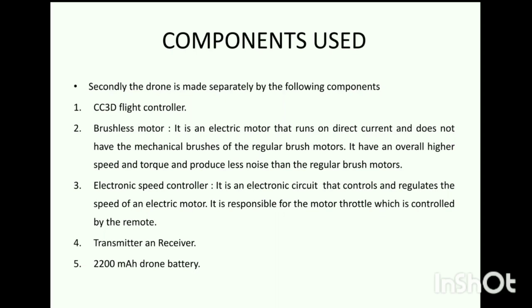Electronic speed controller: it is an electronic circuit that controls and regulates the speed of an electric motor. It is responsible for the motor throttle, which is controlled by the remote. We also use a transmitter and a receiver, and a 2200 mAh drone battery.